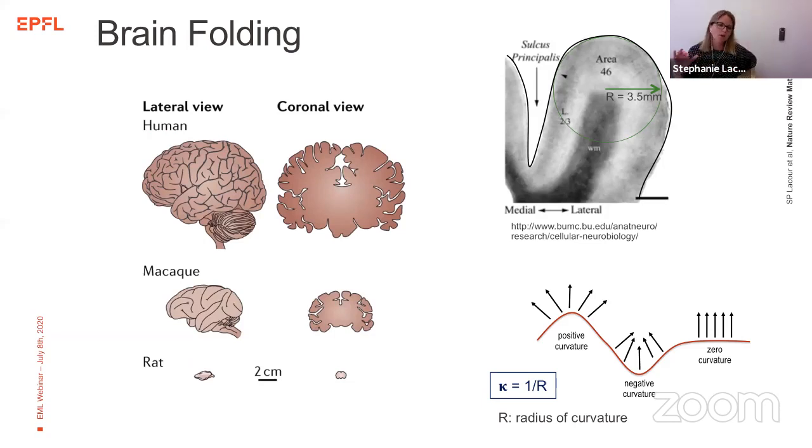Now if we look a little closer at the surface of the brain, this is a cartoon of what we had in the previous slide, showing brain folding, which corresponds to how much of the surface of the brain is hidden from the first view of the brain structure. Brain folding increases as you go up the animal ladder, and humans have the highest density of folding. Most of the surface area of the cortex is hidden in those sulci and not directly accessible from the very surface of the brain.